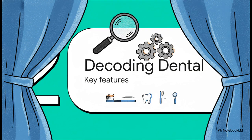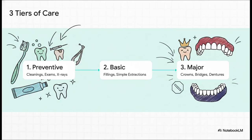Okay, so we get the why. Now, how do these dental plans actually work? What are you looking at when you see one? Let's pull back the curtain and take a look at the key features. So most dental plans break things down into these three buckets. You've got preventive, basic, and major. And here's the key. Notice how preventive care, the stuff that keeps you healthy, is almost always covered at the highest level? That's on purpose. The plans are literally built to encourage you to get those regular checkups.